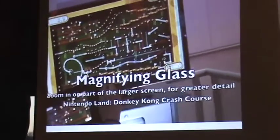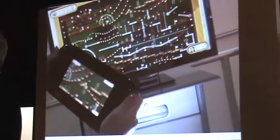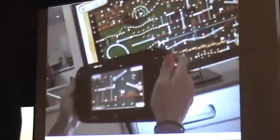So this is Donkey Kong Crash Course. It's coming out when the Wii U is released. It's like a magnifying glass on the giant screen, so you get that 72-inch display, and the Wii U is one piece of it, and you kind of look around the screen. Sweet.